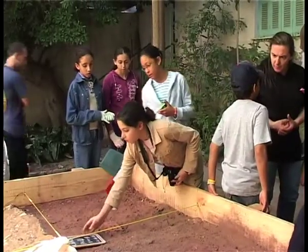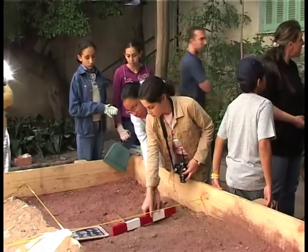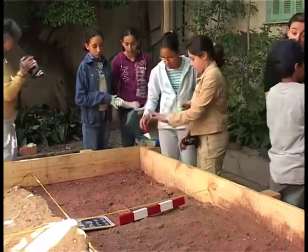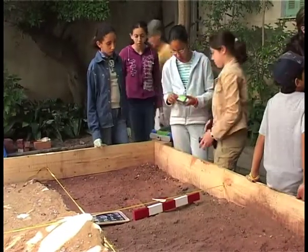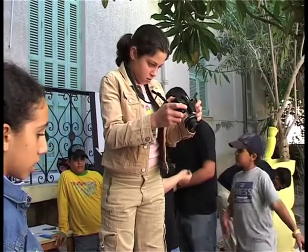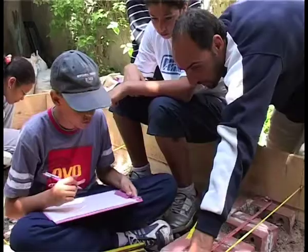When the excavators reach a new layer, they call in the photographers. The photographers use a scale marker, an arrow to indicate north, and a chalkboard. We found a brick wall. There is only the base.